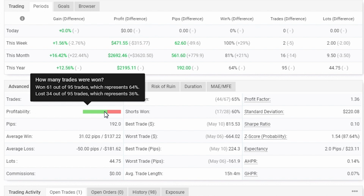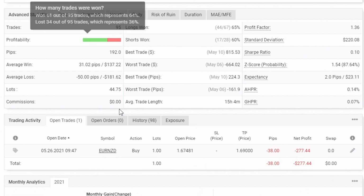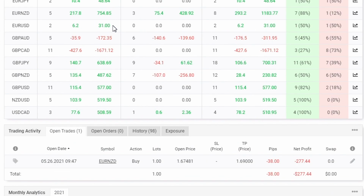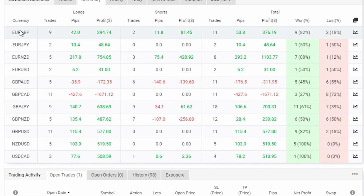So what pairs did Roger trade? It's very interesting to see. Let's have a look at his open trades. But before we do that, let's look at the summary. Roger's traded quite a few pairs. As you can see, he's traded Euro Pound, Euro Yen, Euro New Zealand Dollar, Euro US Dollar, Pound Australian Dollar, Pound CAD, Pound Yen, Pound New Zealand Dollar, Pound US Dollar, New Zealand Dollar US Dollar, and US Dollar CAD. So Roger's taken advantage of some key Euro pairs and a few pound pairs because the pound pairs are very volatile.